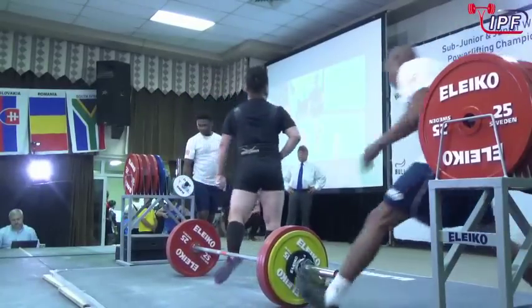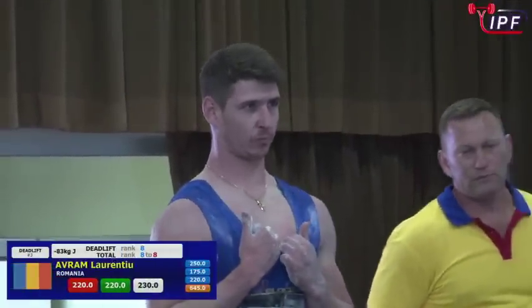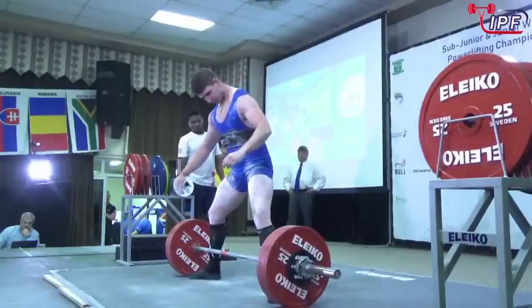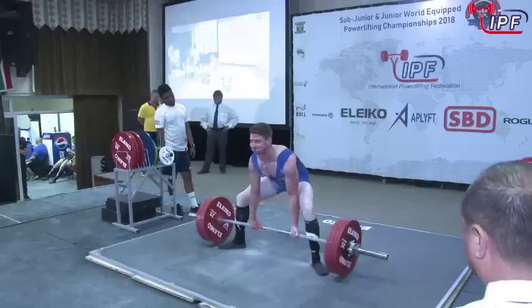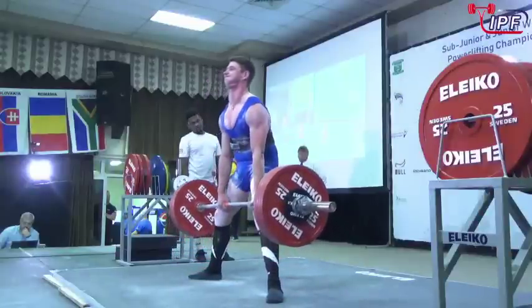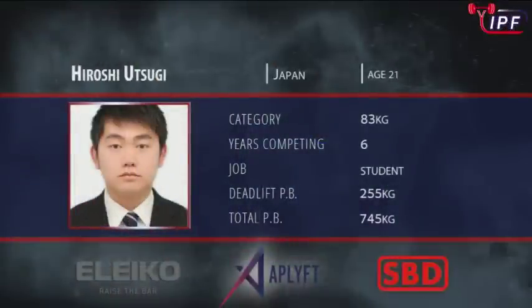Into Avram from Romania, 230 kilograms. Well under his best lift of 245. He's having to work hard. Can he lock it? I don't think so, and he just loses his grip there. Grip again. You know, it's a tough ask. You've got to not just lift this sort of weight, you've got to hold on to it as well. And it is really hard to hold on to. And the aggressive knurling on that fantastic Coleco bar is super aggressive. Yeah, very painful.